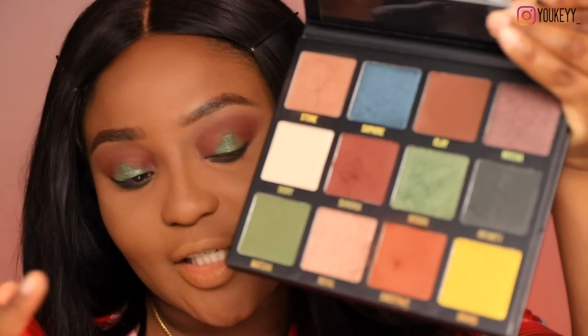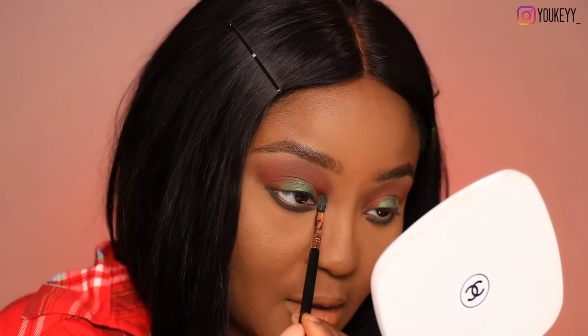Okay, for the inner corner, I'm sure you can all guess which color I'm gravitating towards. Definitely the yellow, called Grand. I'm just taking this right in here and trying not to go overboard, because that is something I definitely specialize in. And that's without any setting spray.